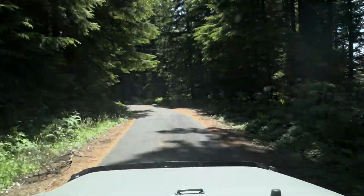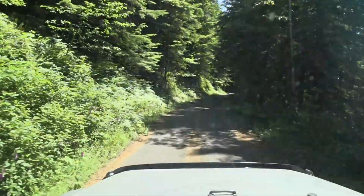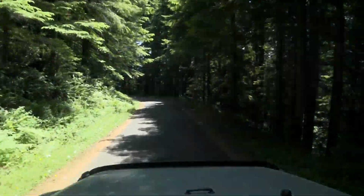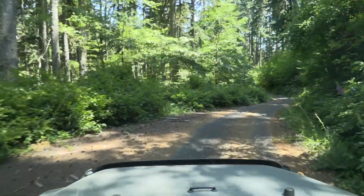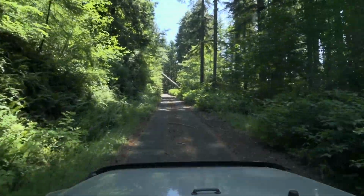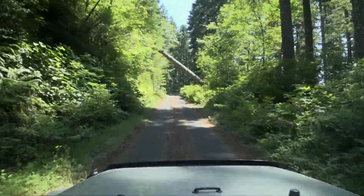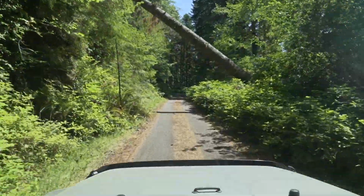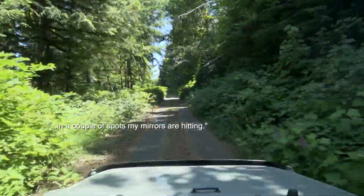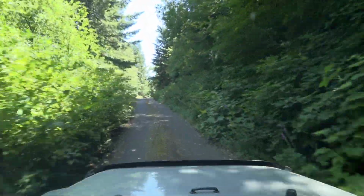We're about 20 miles north of Highway 126, which goes to Florence on the coast and Eugene on I-5. And we're back on a paved road through the forest. Then there's snags like that fall down from the hillside. Vegetation is encroaching on the road so much that a couple spots my mirrors have been hitting. Yeah, I'm wide enough. I'm getting a lot of that with these bigger mirrors.